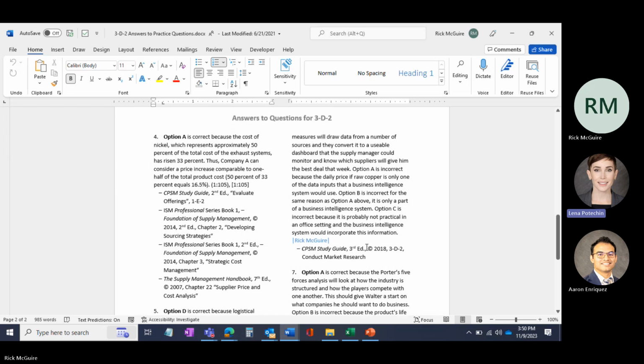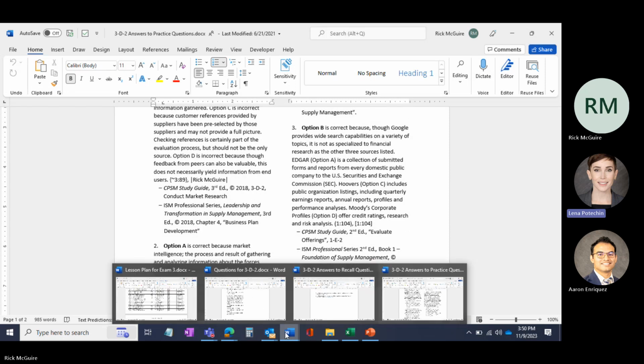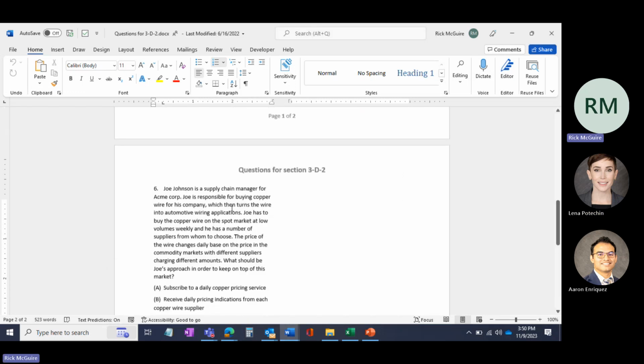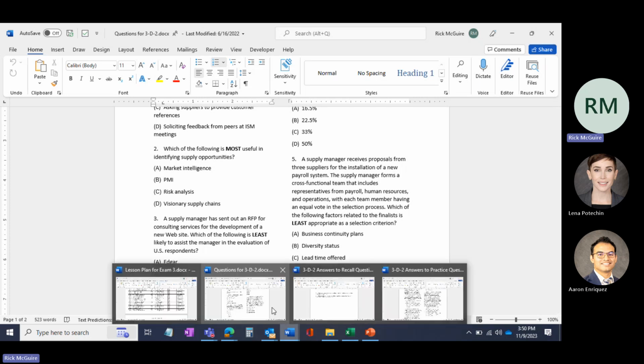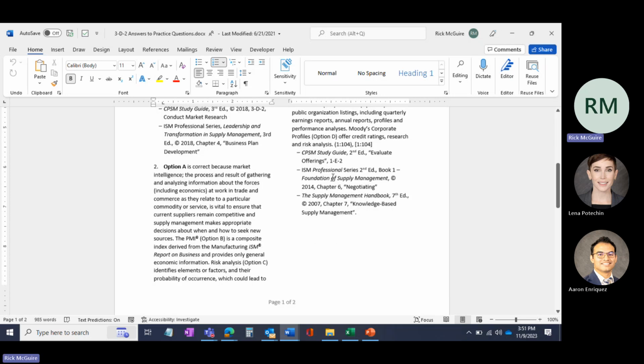But that's also incorrect because it doesn't say anything about needing it to be about finances. That's specifically why I picked Moody's, because Moody's is solely a financial rating organization. It has nothing to do with consulting services. What does the question say? It says RFP for consulting service development of a new website, which is least likely to assist the manager. So this is an opinion-based question. But you're looking at the question, all 3 of these are to some degree or another financial websites. This one is much more broad, so it doesn't really fit with the others, and that's kind of how you work those questions. All right. Where are we at? That was B.